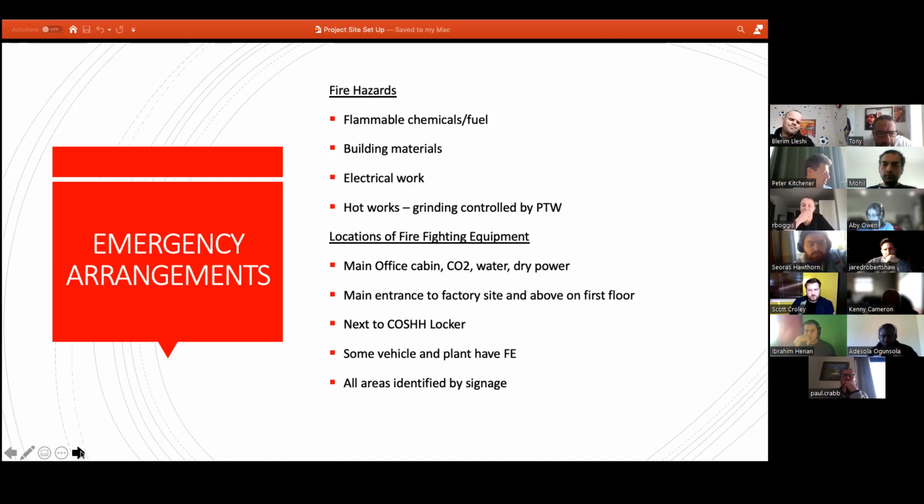All areas, including these locations, will be marked with signage, escape routes, muster points. The main muster point is at the entrance, just between the car park and the main entry gate. Like I say, all this signage will be put up and added to the main large-scale site plan. We've shared the information with the Fire and Rescue Service and the security company who's providing it.